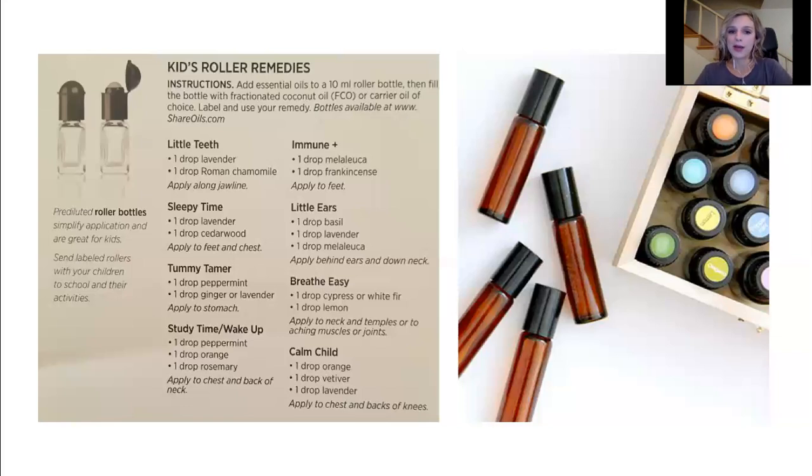A study time wake up blend. This is awesome for focus and concentration, trying to get those little ones to pay attention or maybe do some homework or even just listen. I know sometimes it depends on the kid's personality, but I have one that is really difficult to wrangle. And so peppermint and orange are great together, and then rosemary as well, to the chest and the back of the neck. And the back of the neck's a really good spot for oils that you're using for emotional support, or in this case, mental support, because it's literally the base of your head, your brain. So that's a good spot for that.